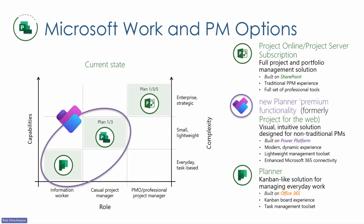They've actually changed Project for the Web in the middle over to be a flavor of Planner. So there'll be less confusion about what is Project and what is Planner. Planner will take you from basic work management, visual task management, through lighter or mid-weight project management. And then those tools are combined together. So you can have one or the other or use both in your environment.